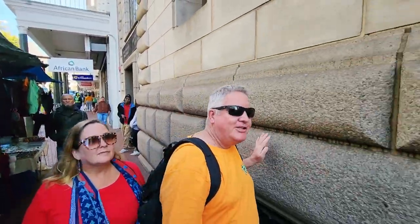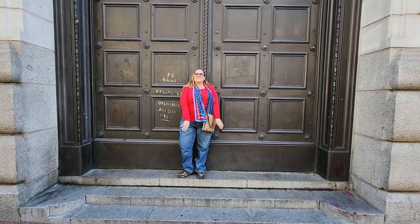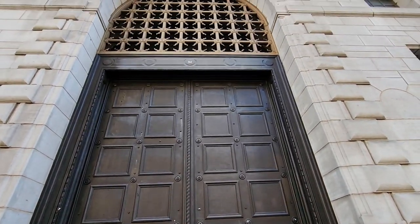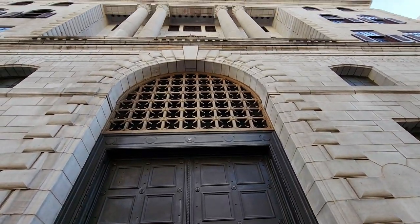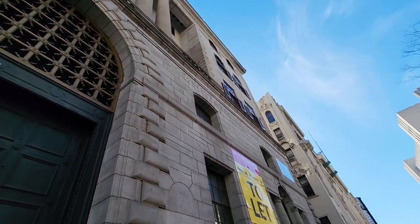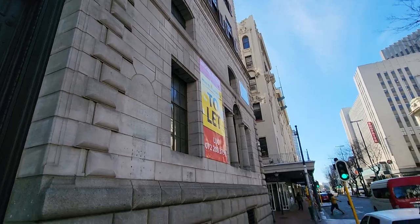What's really cool about walking on these streets is you've got the history right here that you can actually touch. This is actually the First National Bank, but it was probably a Barclays original. Look at the size of these doors. Thanks for the scale, Rick, but you don't even come up even a percentage of the way up these doors. And they've also got cool pillars up above. Epic, epic old building. To let.